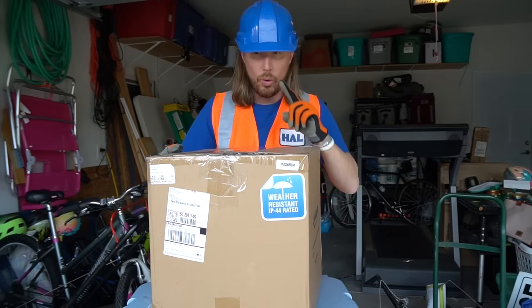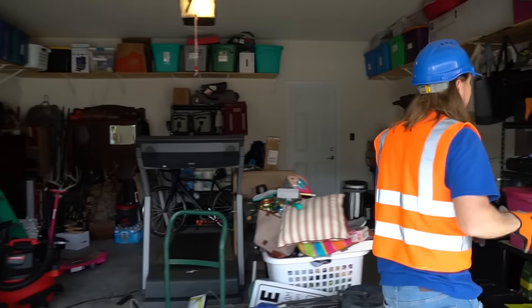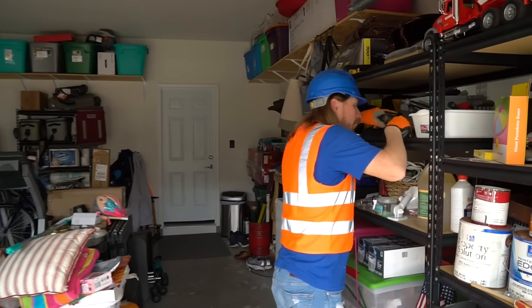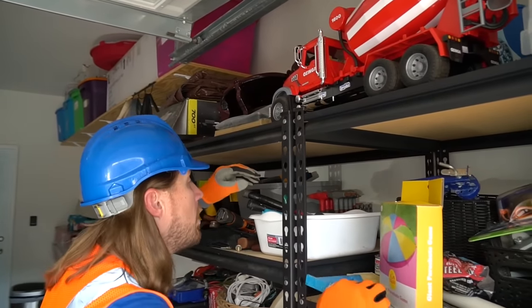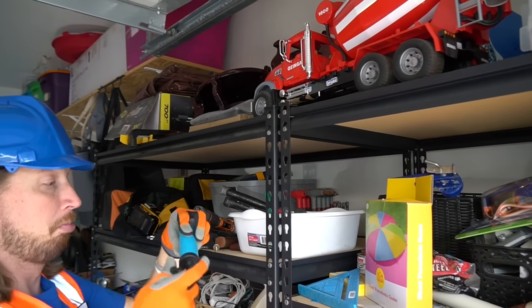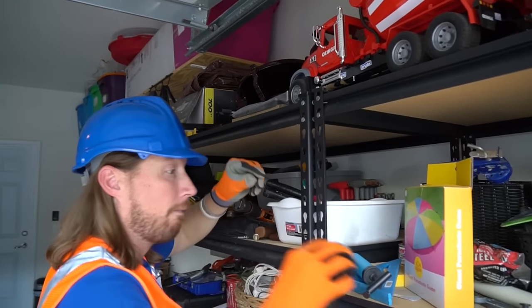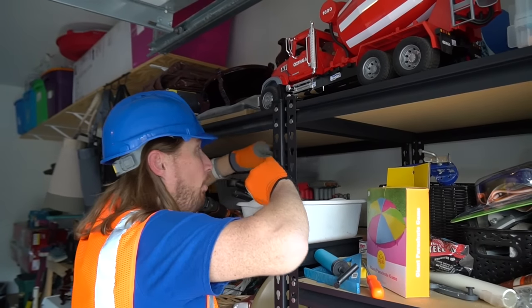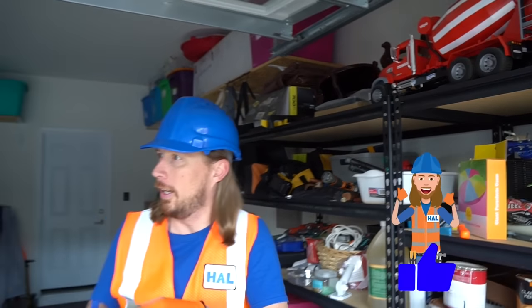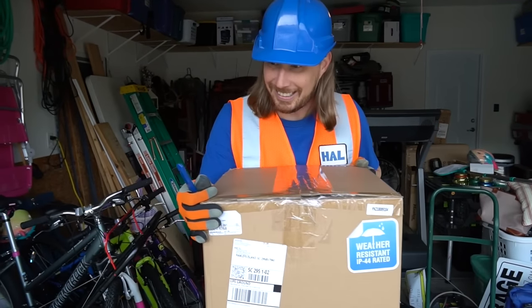Oh, we need a box opener. Oh, here we go. Let's see here. I know there's one over here somewhere. Oh, screwdriver. Let's see. It's in here somewhere. Oh, here we go. Got it. Come on. Oh yes, can't wait to see what's inside this.